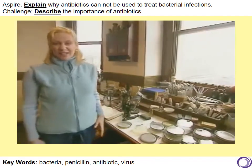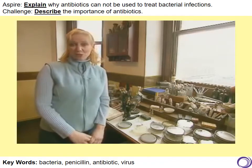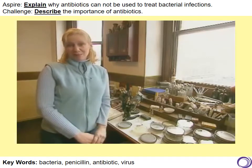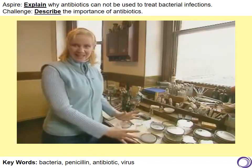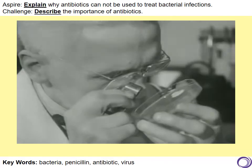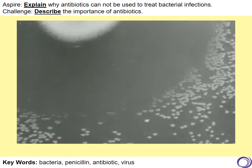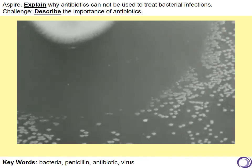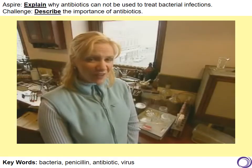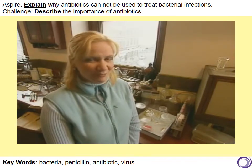Alexander Fleming was working in this very room, studying a type of bacterium that lives in septic wounds called Staphylococcus. He made his big discovery on the 3rd of September 1928, right here. Fleming was cleaning up his lab when he noticed something unusual. By accident, there was a mouldy fungus growing on one of his agar plates, but more importantly, he noticed that there were no bacteria growing around it. His conclusion was that the fungus must have produced a chemical which killed the bacteria. This was just what he'd been looking for.